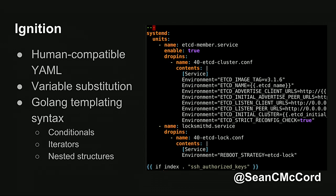So not only do you have simple variable substitution, but you actually have the entire Golang templating structure available at your whim. This includes conditionals, if-else statements. It includes iterators, like a for loop. And you can even use nested structures and functions to be expanded out inside these templates. So if you're familiar with some of the more elaborate HTML templating systems, Golang works very much the same way in their text templates that you have available for Ignition.